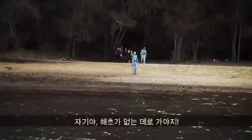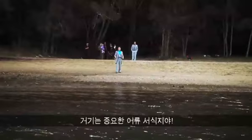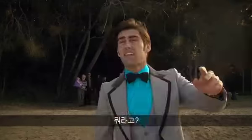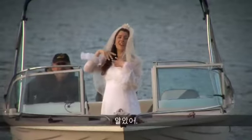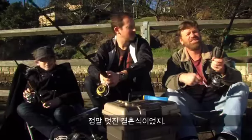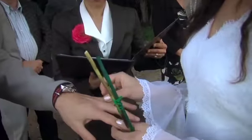Not the seagrass, darling! What? Don't moor over the seagrass! It's important fish habitat! What? It come up over the sandy beach! Yeah. Okay. Yeah, it was a wonderful wedding. With this ring, I thee wed.